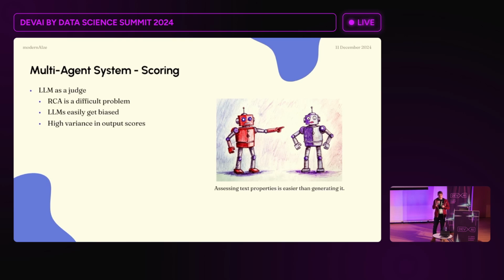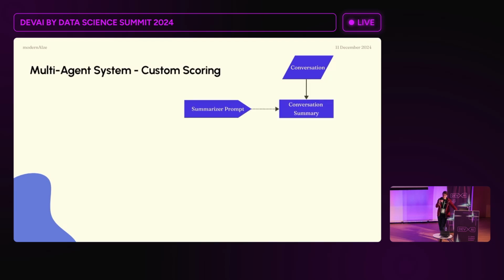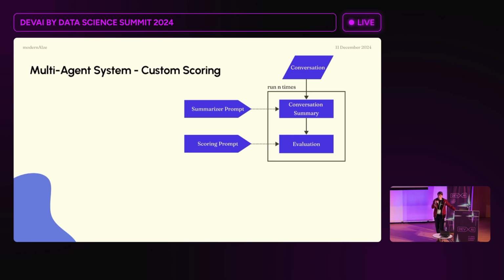LLM as a judge as a whole works only because assessing text properties is easier than generating it. So we developed our custom scoring solution. When you have a conversation that could be very long, hundreds of messages and thousands of tokens, we first generate a conversation summary so that we extract the conclusions from it. Then we run the evaluation, and this is the LLM as a judge approach. And then we run this n times, like 10. Based on that, we can get the average score, which is much more accurate and representative of what actually happened in the conversation.